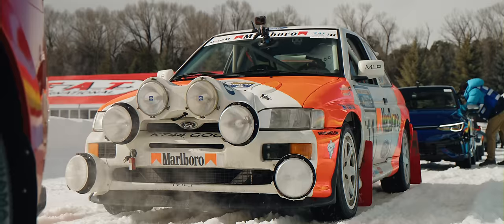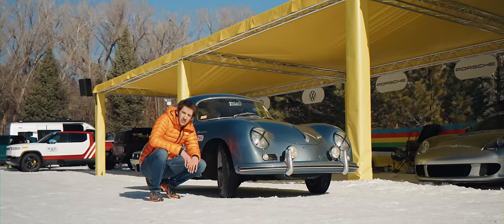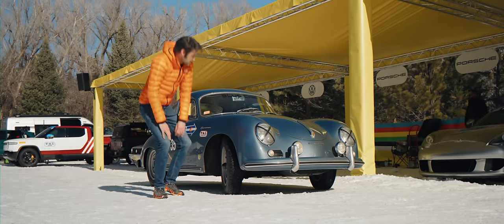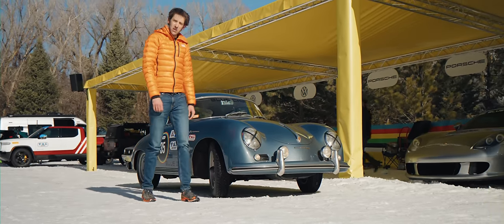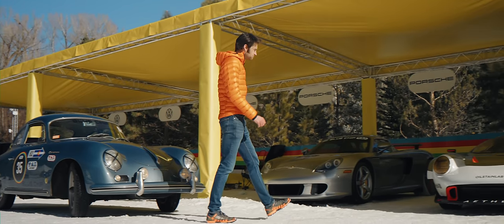Snow, of course, means snow tyres, no studs here in Aspen. We've got everything from this beautiful early 356 to, well, this.